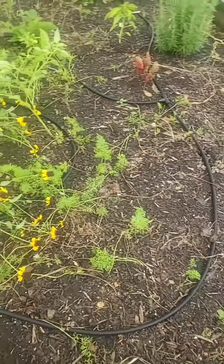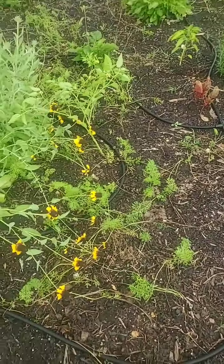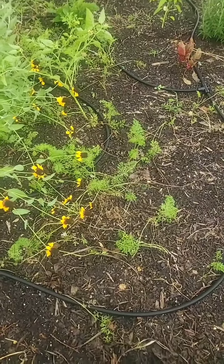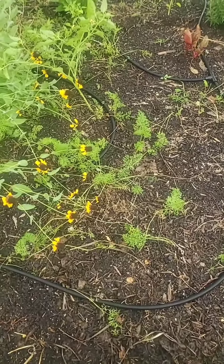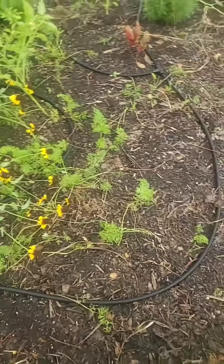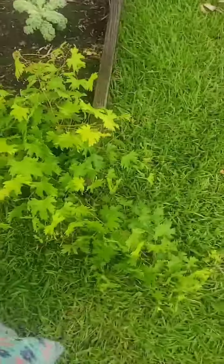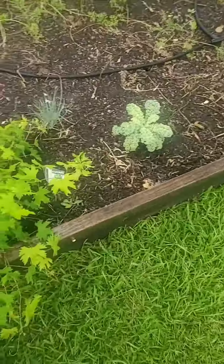All these random green spriggers are what are left of our carrots. We grew over 6,000 carrots in the last 6 months. Some were fall crop, some were early spring crop. I got gallons of sliced carrots in my freezer. I am beyond excited.